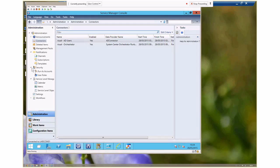Service Manager is all role-based access, so although the console looks quite busy here, we can cut out a lot of the console for analysts or people on the service desk by removing some of their restrictions, some of their rights, so they perhaps wouldn't see the administration or perhaps see the library, to keep the console nice and clean for them.